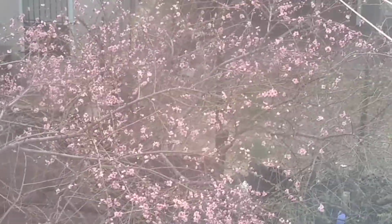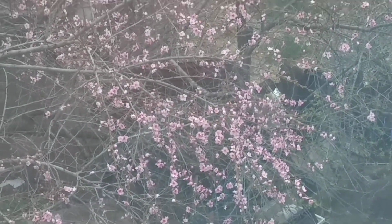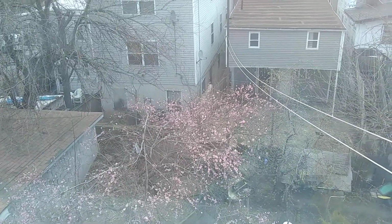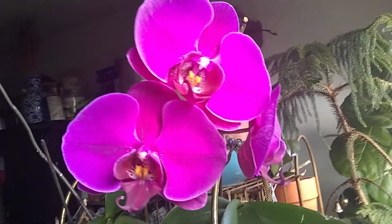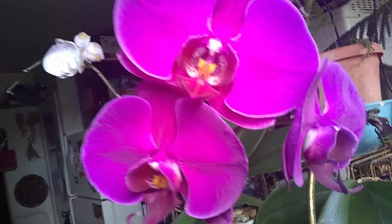Meanwhile, my peach tree outside is just really doing very nicely. I've been enjoying it the last couple days. I still have yet to prune that tree, and it's kind of late, but what are you gonna do? So, in the meantime, this one's been doing this.